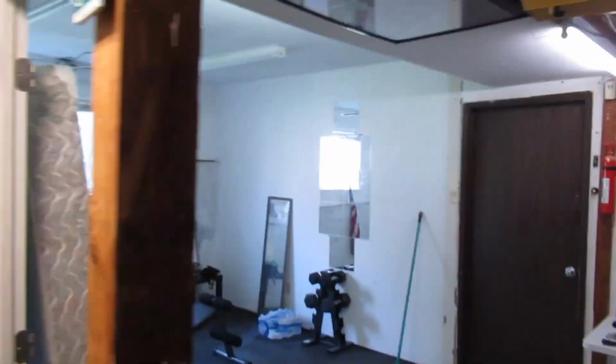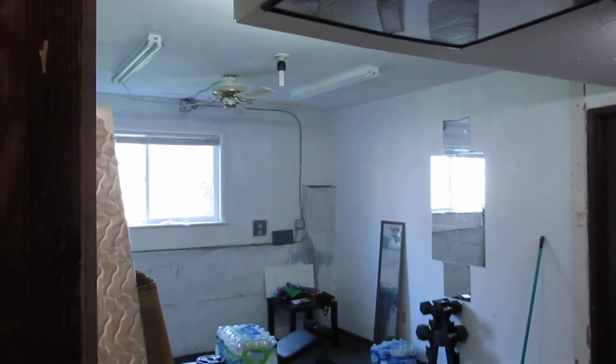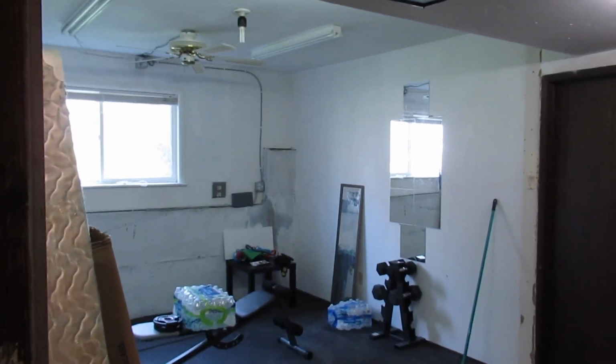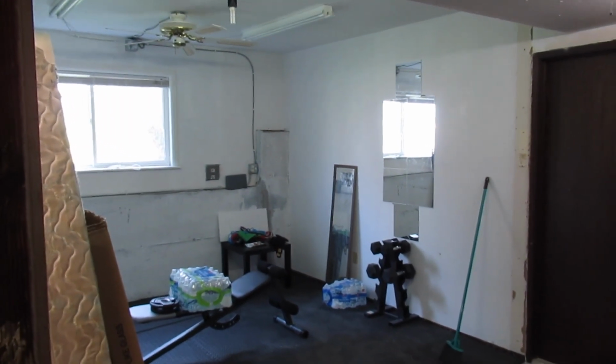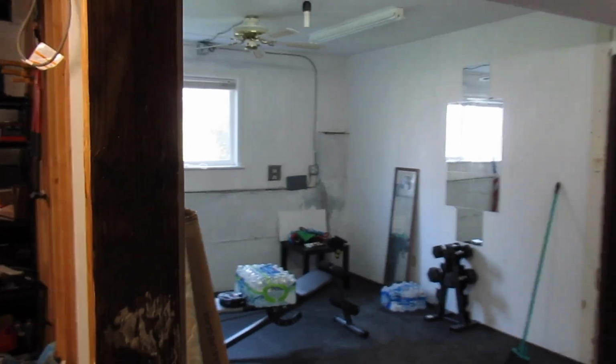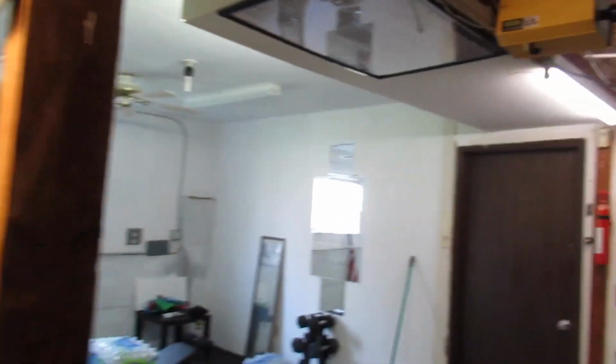So yes, now we have a very wide open space, and this is wonderful. It feels so much better in here. Feeling so open just makes everything feel much bigger. I'm really enjoying this. So, yeah, that is that area.